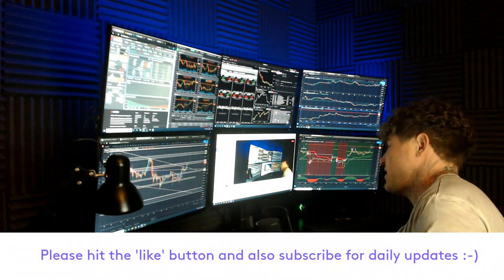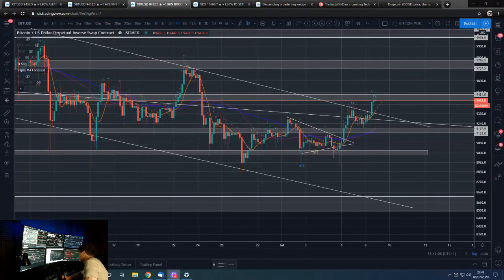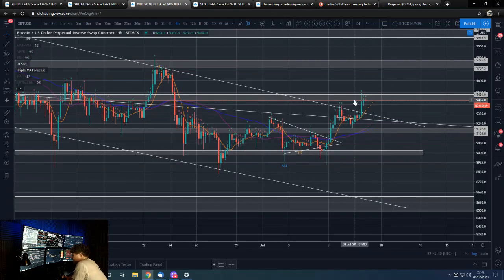This is our Bitcoin evening update. So we will go straight over to those charts. So yeah, the 4-hour time frame first. You can see we got that move up. We broke through the trend line. We got up to this 9,400, 9,500 area.